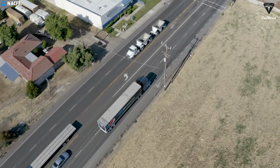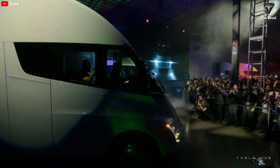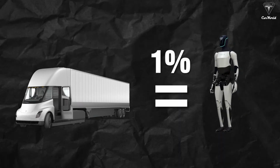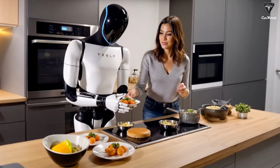The primary customers for the Semi are likely to be large companies or those passionate about freight transport. However, it wouldn't appeal to the general public. That's why, when Musk spoke about the value of the Semi, he still considered it only about 1% of the value of Optimus, Tesla's humanoid robot designed to assist humans.